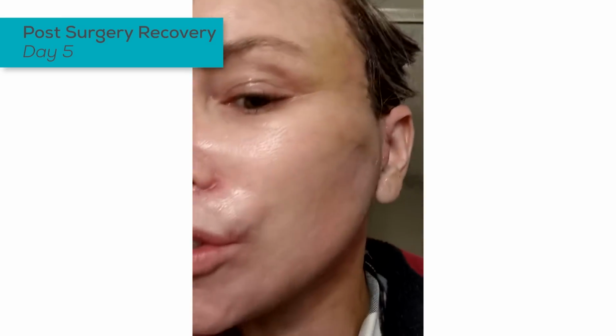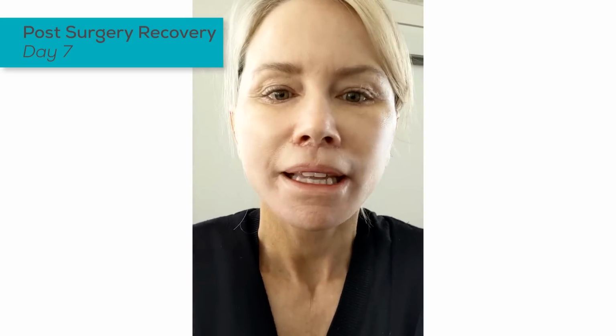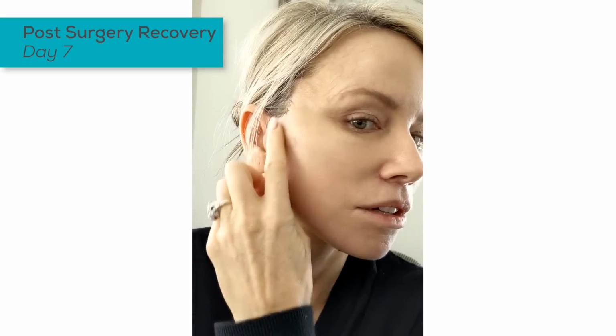Day 5, you can see all my swelling and bruising. Basically have a black eye right here. And my lips, got some bruising over here. And just a lot of swelling and tightness. Day 7, and yes, you can see I still have a lot of swelling right around my eye, my ear. My lips, this part's a little swollen still, and this is still swollen and bruised, as you can see right here. But it's getting better every day.